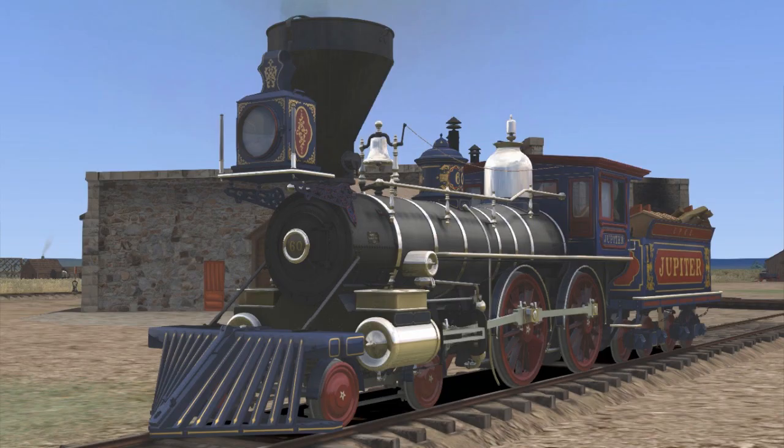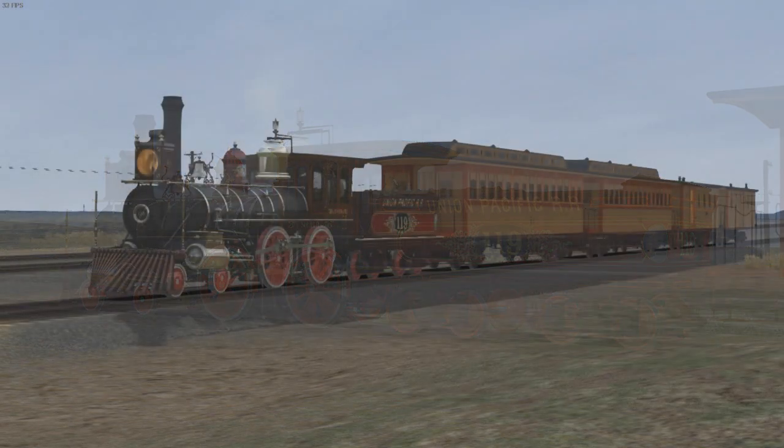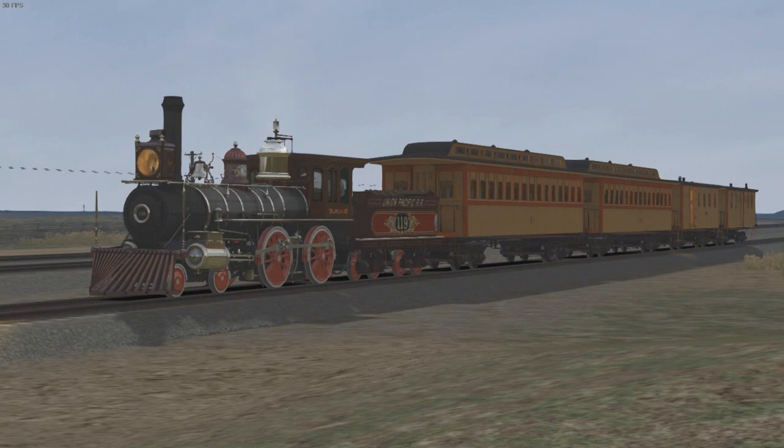Central Pacific number 60, Jupiter, was also present at the event. Sadly, the original 119 was scrapped in 1903, but a full-size working replica was built in 1979 and now runs at the Golden Spike National Historical Park in Utah.